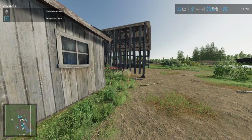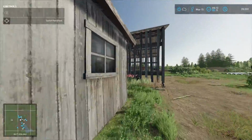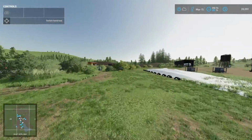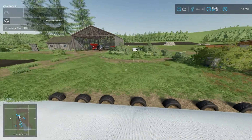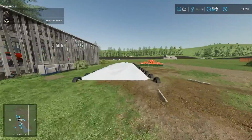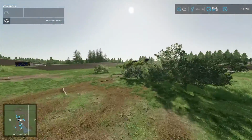Good morning. It is March 15th out here in No Man's Land. 9:13 a.m. And I apologize ahead of time for the dog barking in the background, but it is extremely warm, so I have to have the windows open to be able to survive. We're just going to do our morning checks here.